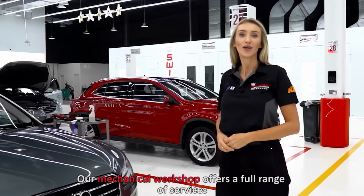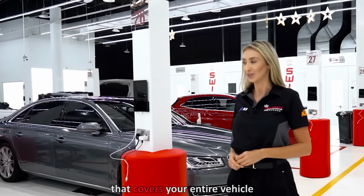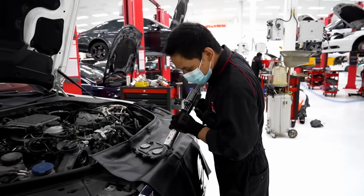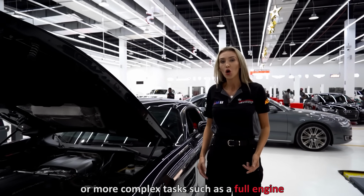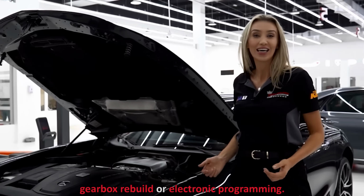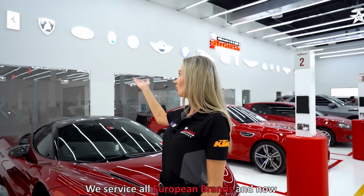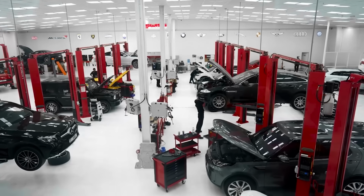Our mechanical workshop offers a full range of services that covers your entire vehicle. Be sure to check out our website for the full list of services. Here we can handle a simple minor oil change or more complex tasks such as a full engine, gearbox rebuild or electronic programming. We service all European brands and now American brands in our newest facility just across the street.